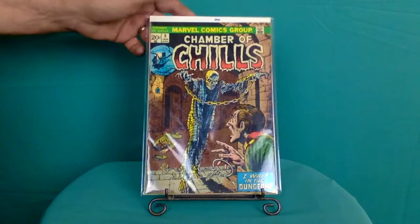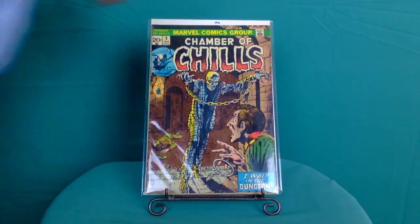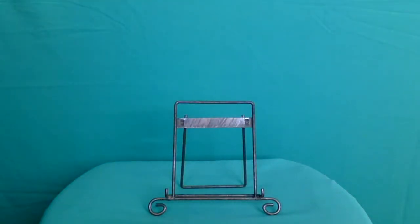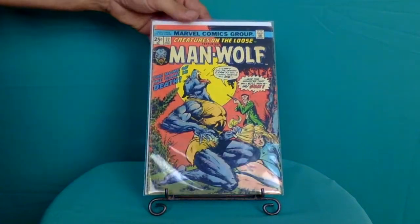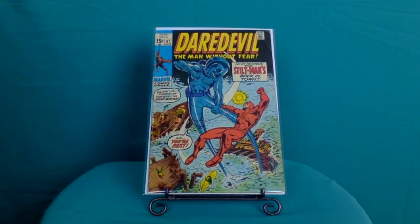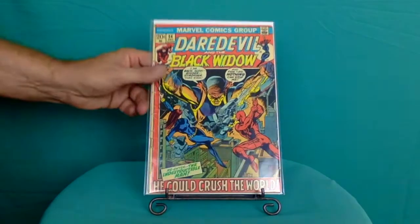A bunch of horror books, Chamber of Chills number 8. And they'll be coming up, Chilling Tales number 6. Creatures on the Loose featuring Man-Wolf, number 33. And then there were a few Daredevils. I've got number 67, featuring Stilt-Man. Black Widow and Daredevil number 94.